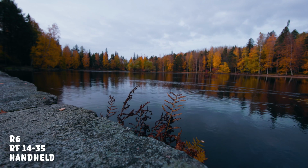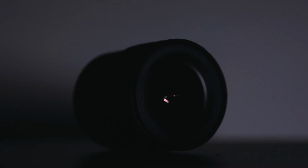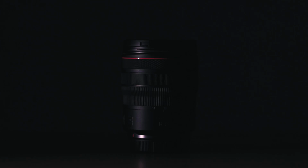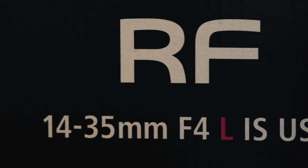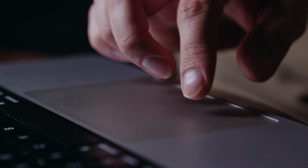I also prefer smaller lenses because I move around a lot while shooting, so when Canon came out with their RF 14-35mm f4L IS USM lens, I got really excited. A focal range of 14-35mm, L-series image quality and image stabilization at only 540 grams, that just sounds perfect. But it is an f4 lens and that's not too fast. And it is almost 2,000 euros or $1,700, but the lens just seemed perfect for me, so I got one.